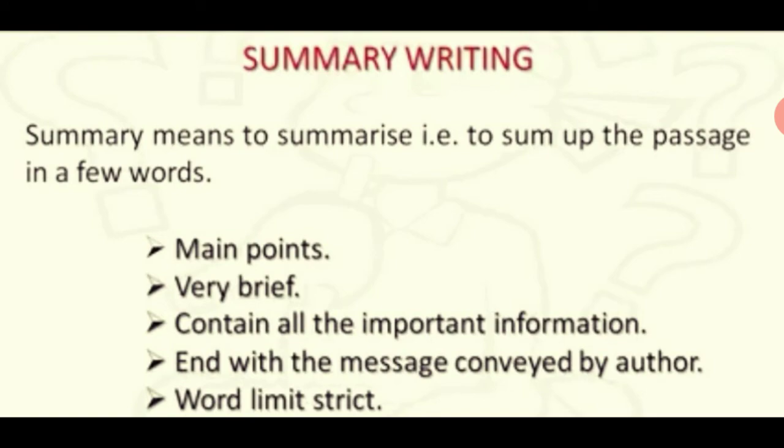What we should do, very first, is find out the main points and underline the main points in the passage. When we are writing the summary, we should be very brief. Our summary should contain all the important information mentioned in the passage, and end with the message conveyed by the author. Dear students, you must strictly follow the word limit.